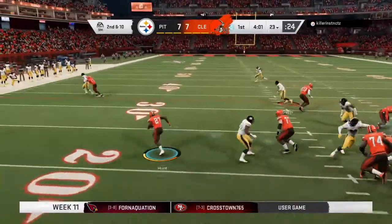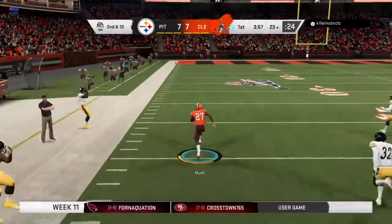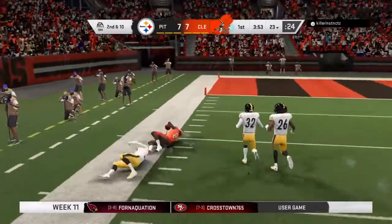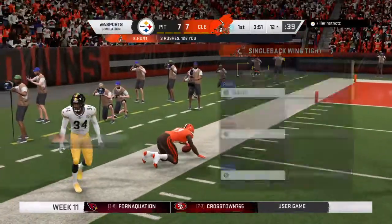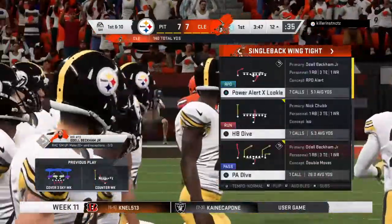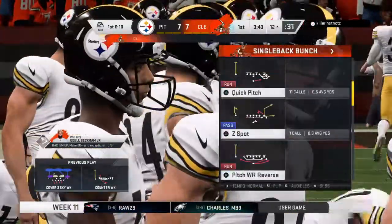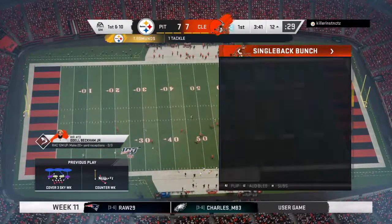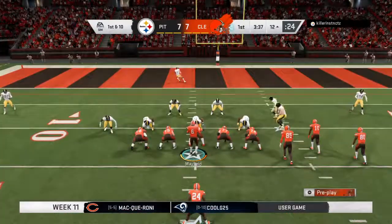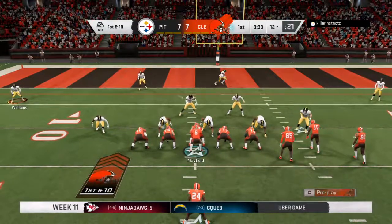On second down now, it's Hunt. And he takes it down deep into Pittsburgh territory. A big run by Kareem Hunt. 65 yards on the ground. And the Browns, first down. First and 10 at the 12-yard line. A real field flipper there as all of a sudden they've got a first down in the red zone.